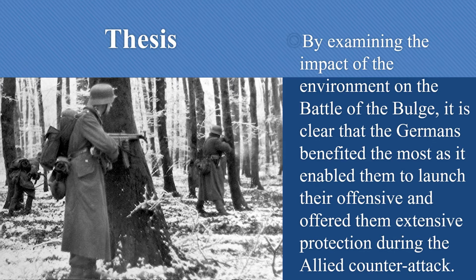More than a month of the battle remained, though, and it was during this time the Germans were able to use the environment's defensive advantages for themselves, while the Allies struggled with the belt environment. As such, environmental conditions favored the Germans overall.